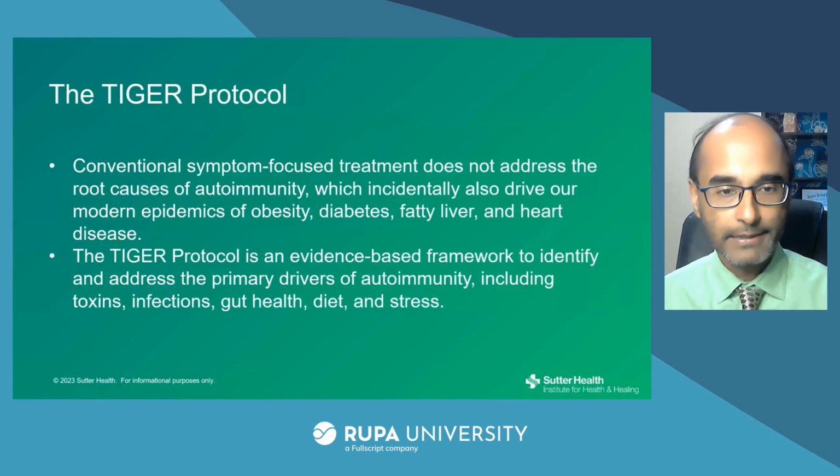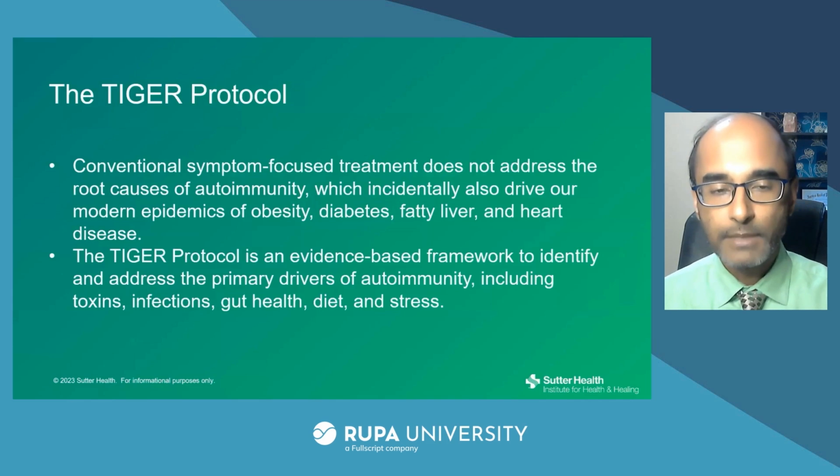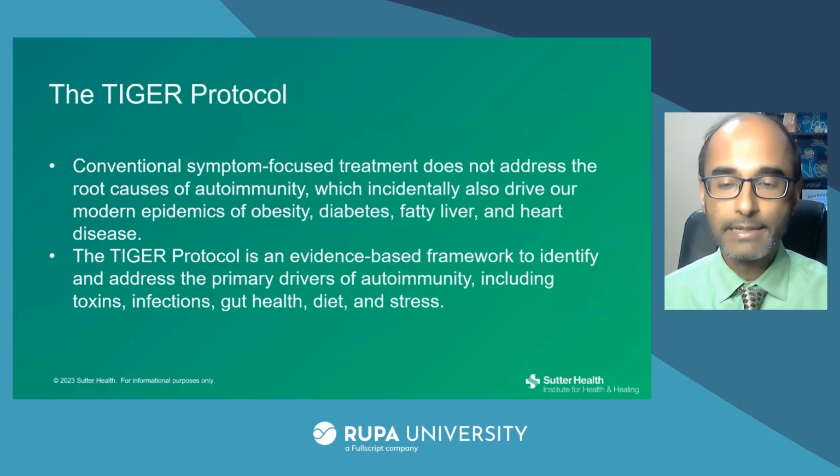It's a protocol that addresses the root causes of autoimmunity because conventional treatment does not address those causes, although it's very helpful for addressing symptoms and bringing a patient out of a critical zone into a stable zone. But these root causes also drive our modern epidemics of obesity, diabetes, fatty liver, and heart disease.